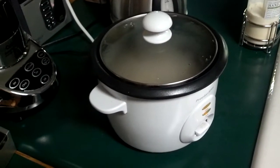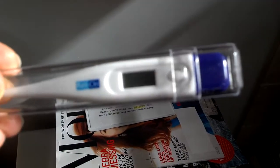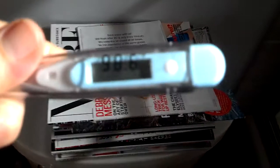One thing I want to say is, let's go into the bathroom, I'm going to show you something. Walking through my house. In the bathroom, my mother and I bought another thermometer because we weren't quite sure. I've been using this thermometer, which goes beep when you get your temperature. So we bought this one.